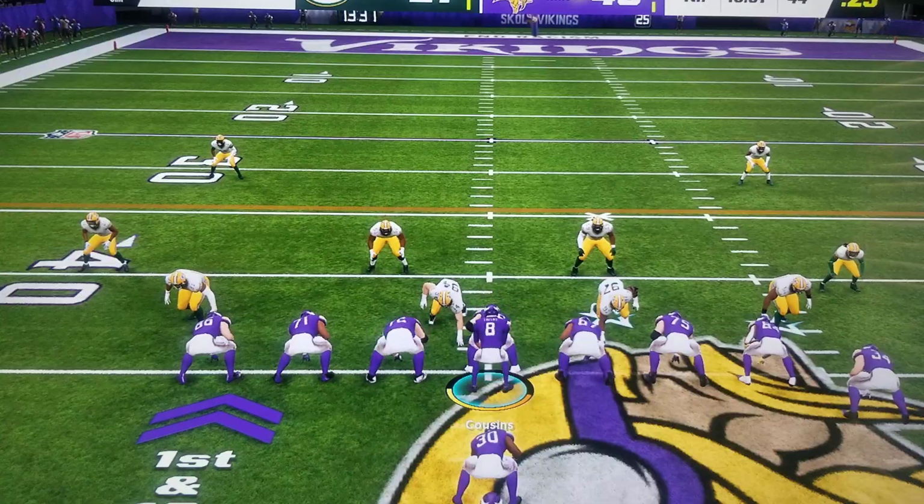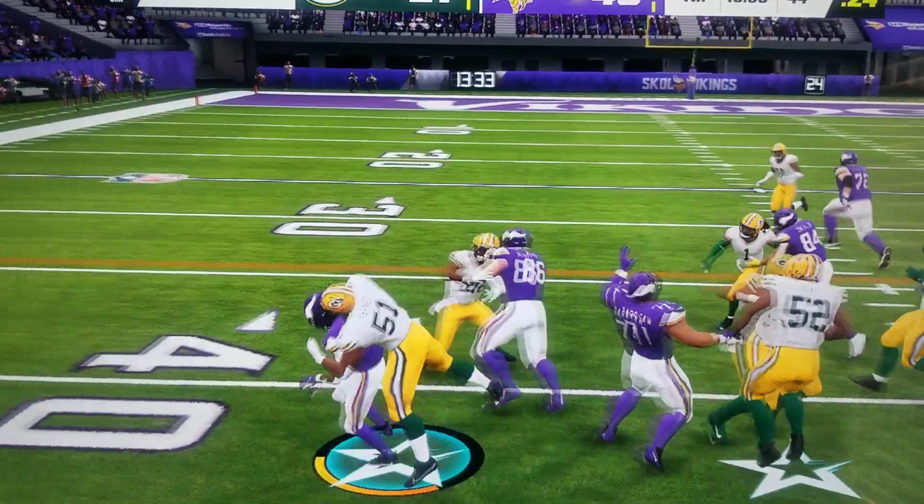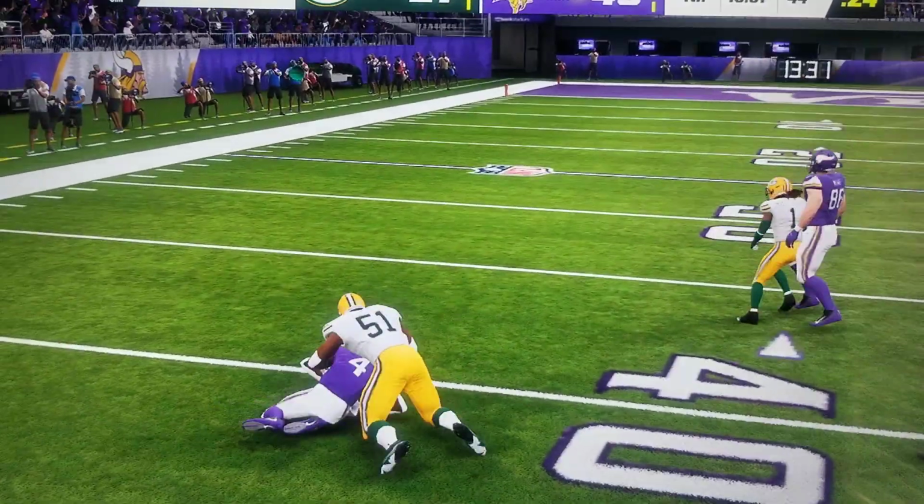Altogether, a pretty shaky start to the year for this defense as they defend another 1st and 10. Down to the 41.